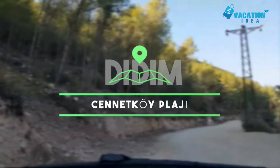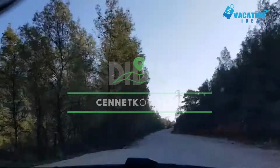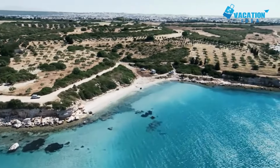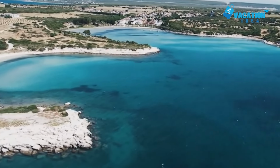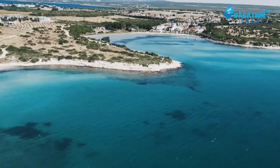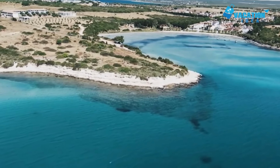Check out the number 1 place on our list, Cennetköy Plajı. Follow the coastline east of Altinkum Beach, and within a few hundred meters you'll be at a beautiful sandy cove. Cennetköy Plajı, Paradise Beach, about 150 meters long, is separate from the resort, with only sparse holiday communities behind.